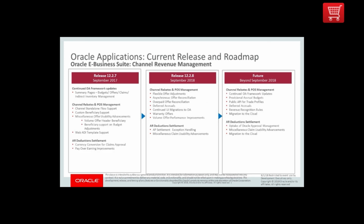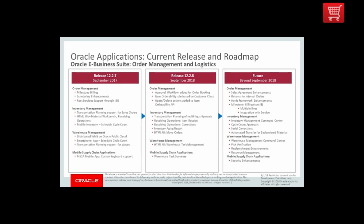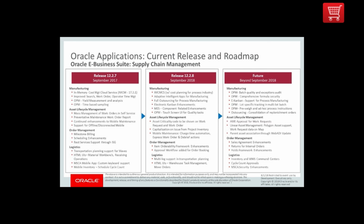This is for channel revenue management. Again, continued commitments, releasing things in 12.2.8 that are all covered and beyond. Same thing for just general order management logistics. This is a nice combination of what we talked about today, what was in 12.2.7, what's coming in 12.2.8, and what we're looking at beyond. So again, these are very dense sets of information, but very useful if you're looking at where our roadmaps are going. And then overall for supply chain, for manufacturing, asset lifecycle management, what are we doing in those areas? This is the comprehensive slide that brings it all together across supply chain, including order management and logistics.